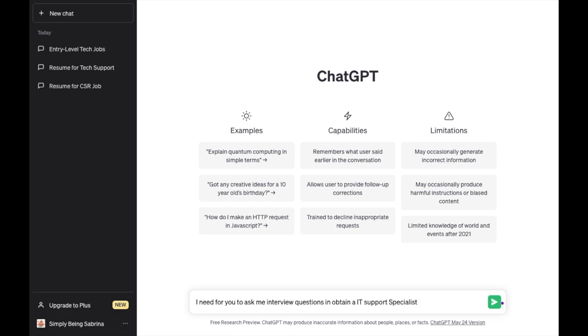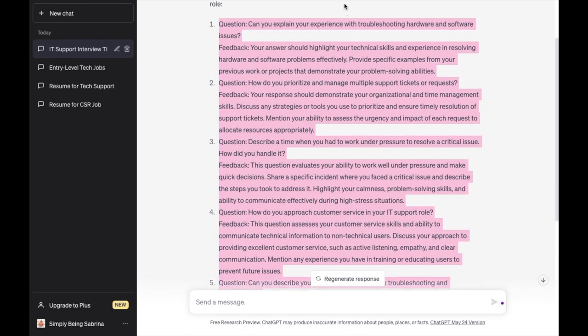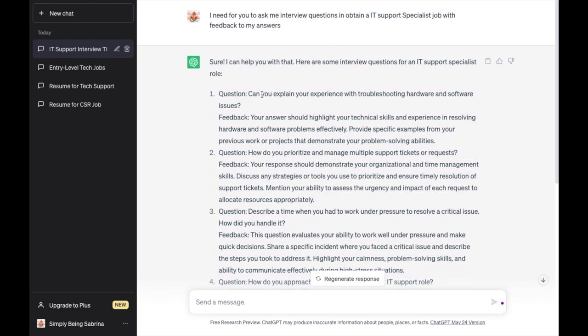Specialist job? So here you go. Here's some questions that it says: how can you explain your experience with troubleshooting hardware and software issues? It says your answer should highlight your technical skills and experience. So it's going to give you a question and then also give you some feedback and advice on how to answer the question.